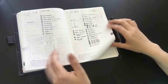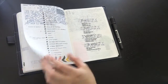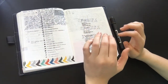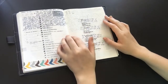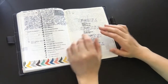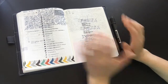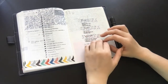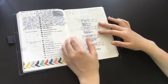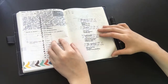I decorate or highlight or color code whenever I feel like it, but I don't force myself to, and I think that's a major thing for me. At the very most basic level, I need my planner to be functional for me, and that means just being able to write down whatever in whatever colored pen and just having it there, and not feeling pressured, oh this is a bullet journal, I have to make it look pretty, I have to write in the date or whatever. I just need somewhere to write something, and that's why the Hobonichi is so great.